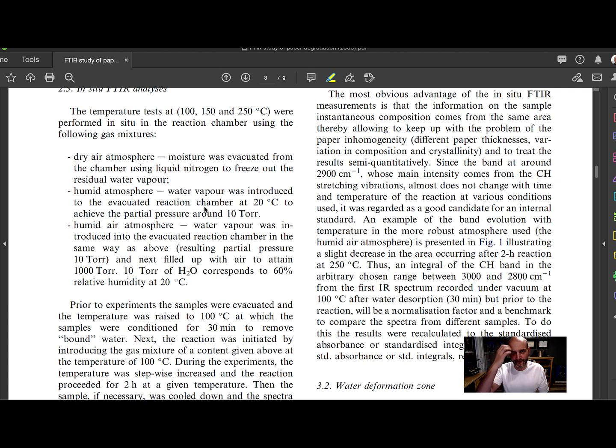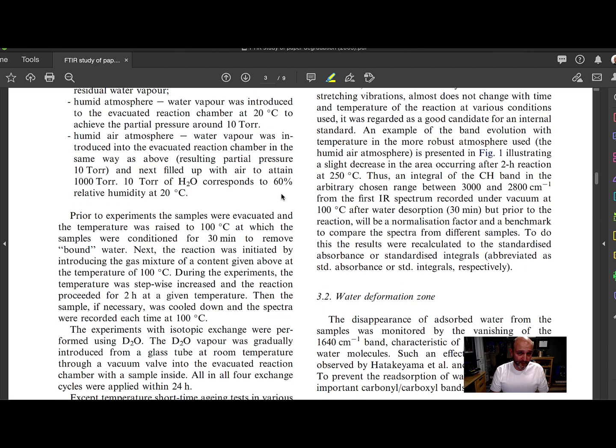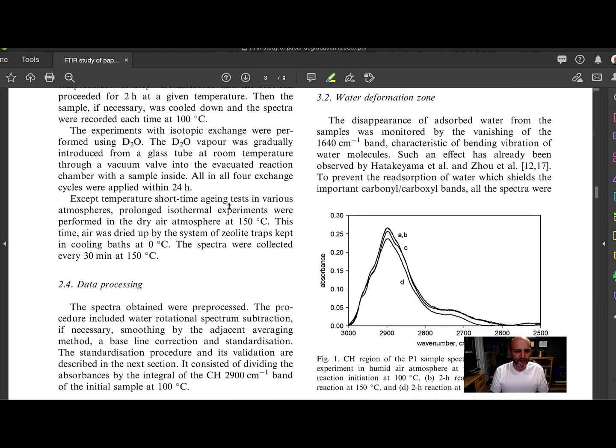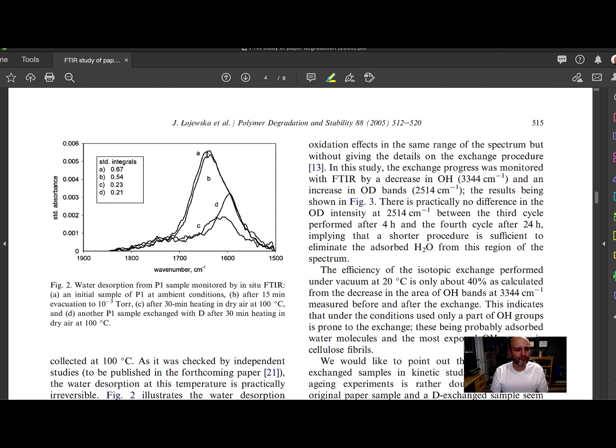and then they freeze out the water vapor. They have what they call an LN2, or liquid nitrogen, trap. They'll freeze out the water crystals under vacuum, and they replace them with deuterated water, which is D2O. So here, they show you a graph of them drying out.